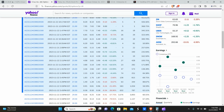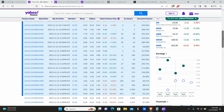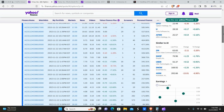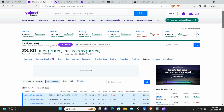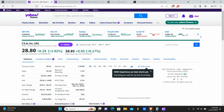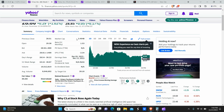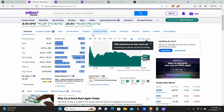You guys can see that they have beat all their earnings. They had revenue beats, even though their earnings were negative. But you got to understand, smaller companies like these, with the Fed's funds rate being higher, making stuff expensive to borrow, companies with smaller market caps like these are going to have a tougher time traversing those waters, so to speak. So you can see they have a $3.4 billion market cap.